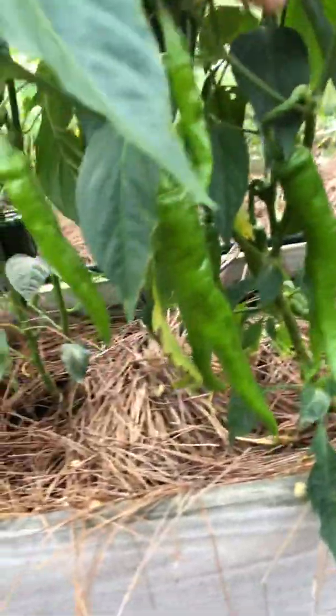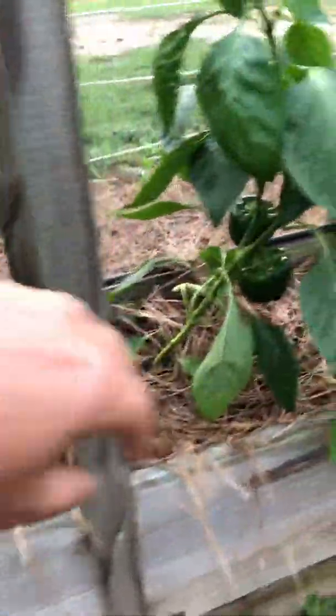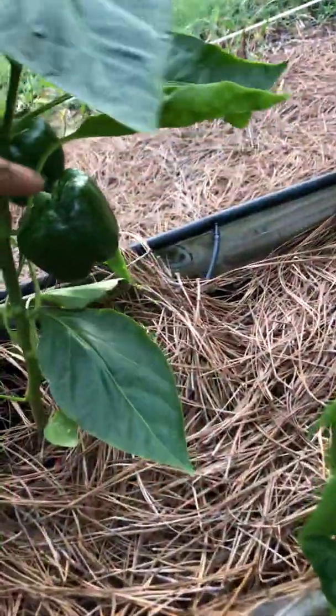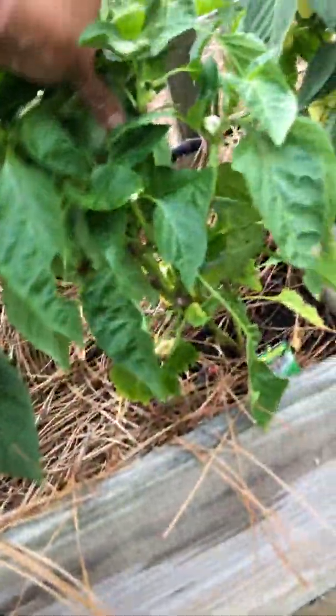So then we go to our pepper box. And we've got some more poblanos. Here's our cowhorn peppers. These are super hot too. We like spicy things, especially Greg. And our red bell peppers look like they need to be staked up. They're coming right along. Everybody's kind of droopy after that rain.